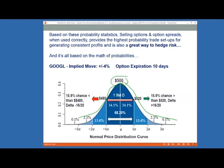Based on probability statistics, if you're selling options or option spreads, when you do it correctly, it's going to give you the highest probability trade setups for generating consistent profits. And here's a big thing for me: it's a great way to hedge your risk. And it's all based on the math of probabilities.